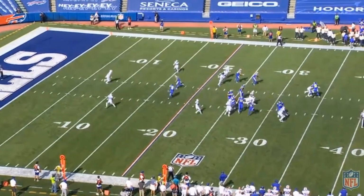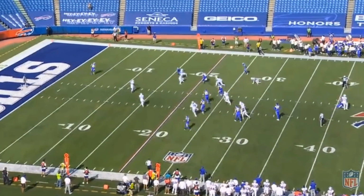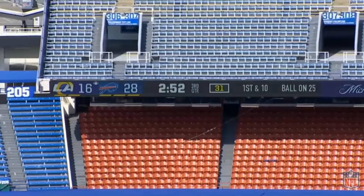Again, you can see those two lates. See how they're stacked there? That's almost always a sign that someone's running someone else's route. Doesn't change the fact that Goff does a great job negotiating exactly what it looks like when I say you have to get vertical coming out of the fake.